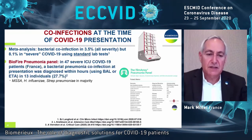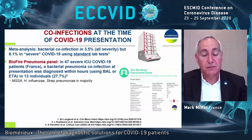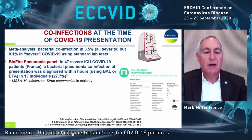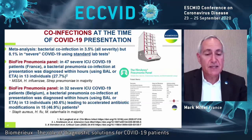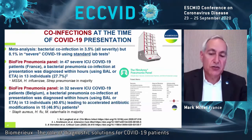So this is significant. There have been two good studies using the BioFire pneumonia panel on COVID patients at their arrival in the ICU. The first one in 47 patients in France showed bacterial co-infection with COVID-19 in 28%, using the pneumonia panel, which is a very broad molecular panel, including resistance markers. And most of these co-infections were methicillin-sensitive Staph aureus, H. flu, and Strep pneumoniae.